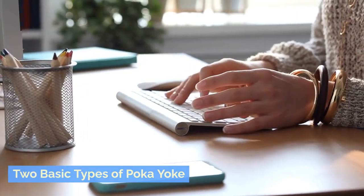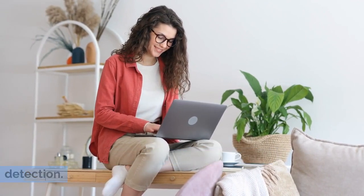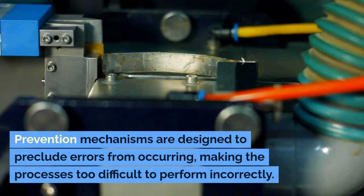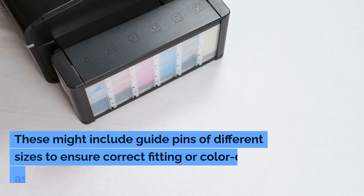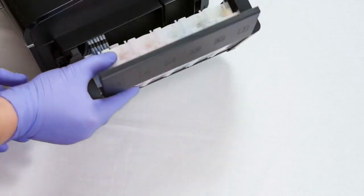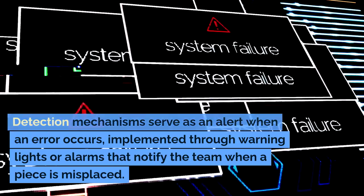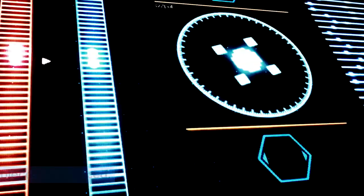Two basic types of Poka Yoke. Poka Yoke has two main types, prevention and detection. Prevention mechanisms are designed to preclude errors from occurring, making the processes too difficult to perform incorrectly. These might include guide pins of different sizes to ensure correct fitting or color coding to assure proper assembly. Detection mechanisms serve as an alert when an error occurs, implemented through warning lights or alarms that notify the team when a piece is misplaced.